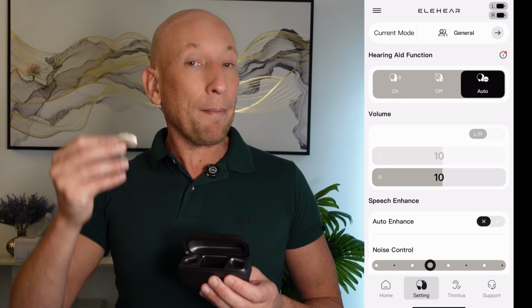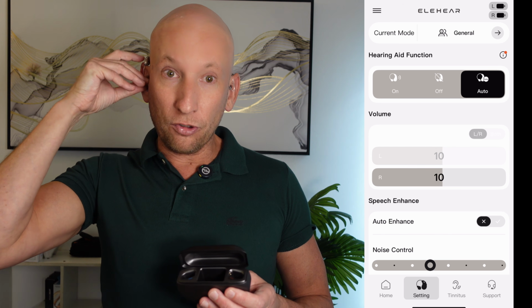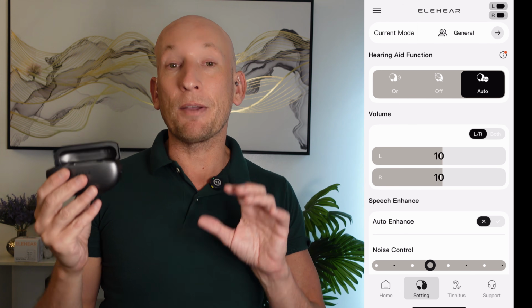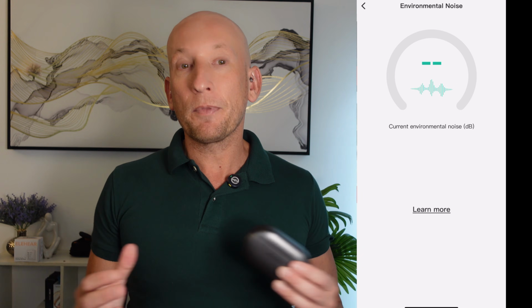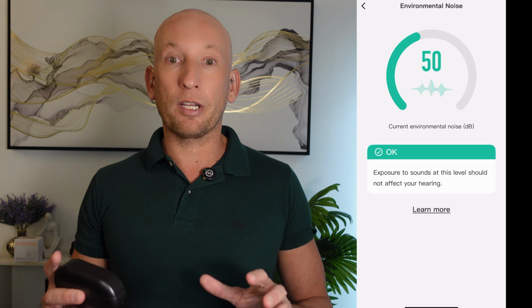Now the ELEHEAR app has also received a significant facelift. You can now fine-tune your hearing aid with greater accuracy thanks to more advanced sliders, real-time hearing environment detection, and the ability to create and save up to 8 personalized listening profiles. Whether you're watching TV, at a cafe, or on a phone call, you can now switch modes instantly and adjust clarity or noise filtering on the fly.